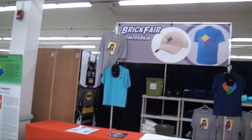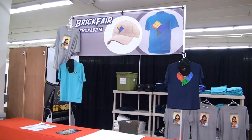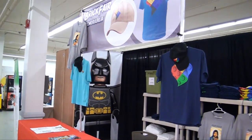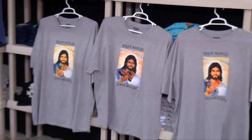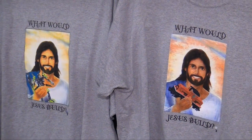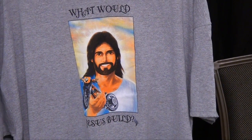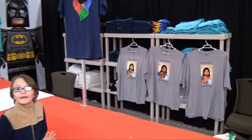On the left you see the Brick Fair memorabilia type of stuff. This is the shirts and also anything they sell that's Brick Fair related. And then we can see some lovely "What Would Jesus Build" t-shirts. Who knows what Jesus would build if he was an AFOL, but maybe he would build a 9-volt train engine, or maybe he would build a Technic bike, or who knows? Yeah, very nice. Jesus should have been an AFOL, right? He probably would be, I imagine.